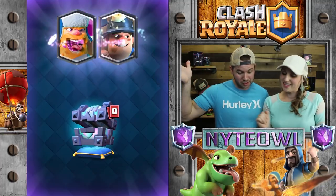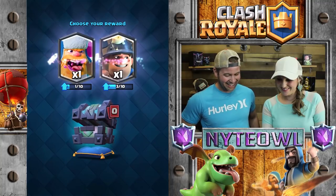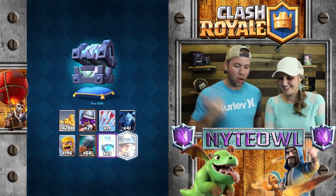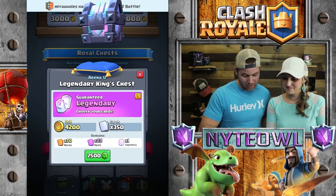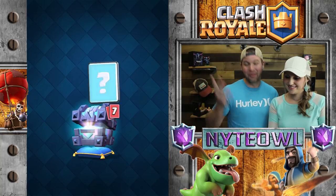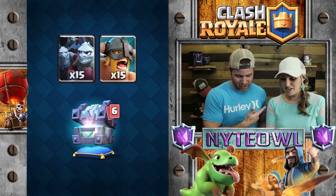Okay, absolutely useless. We'll take a Miner, obviously. Doesn't he look like a Miner? He does. Okay, I get to open up the next one just because that seems fair to me. Let's go ahead. 2,500 gems. Down the drain. Okay, so we got some gold. We're excited about that. You spent all my gold, so that's sweet.